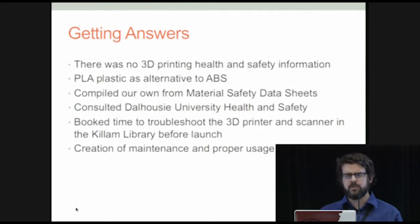This also gave us the chance to develop some proper usage manuals and maintenance manuals for ourselves and for staff, and future users.